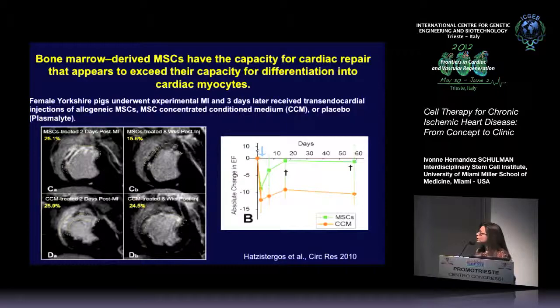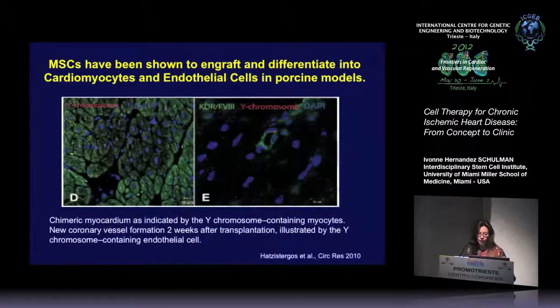In addition to a decrease in infarct size, we were also able to see that whereas after MI, ejection fraction dropped in all animals, in the MSC-treated animals, ejection fraction recovered over the following 8 weeks, whereas in the animals treated with conditioned media, ejection fraction remained depressed. Again, we were able to find that MSCs engraft, and here again is Y chromosome staining myocytes as well as endothelial cells.